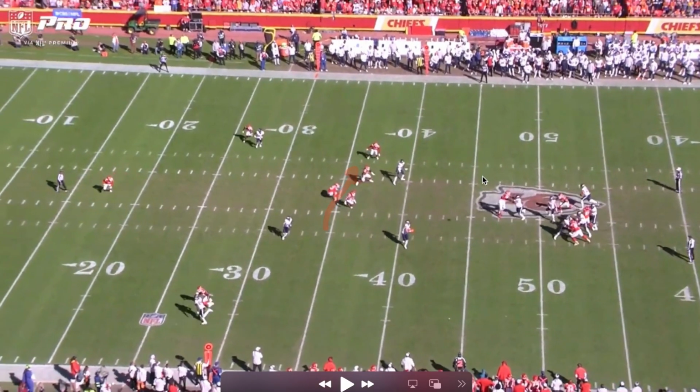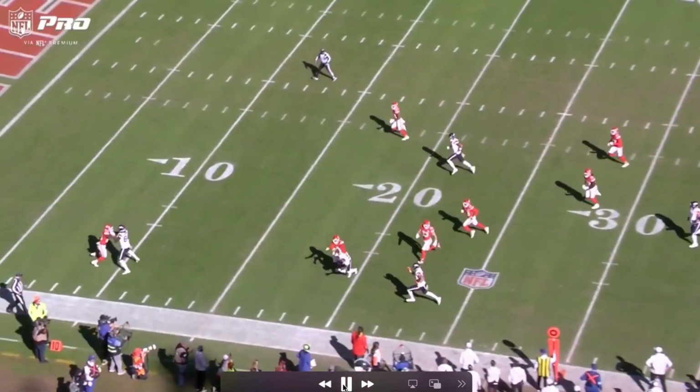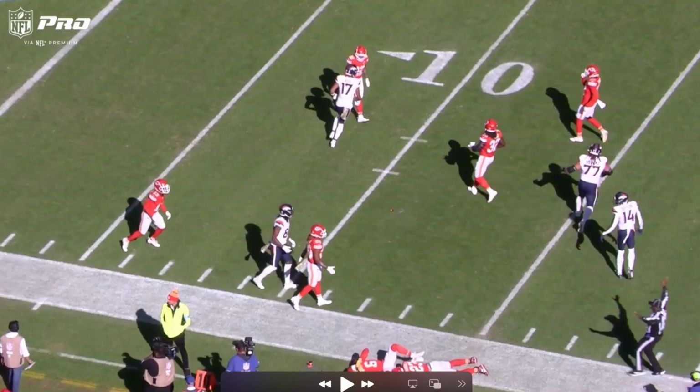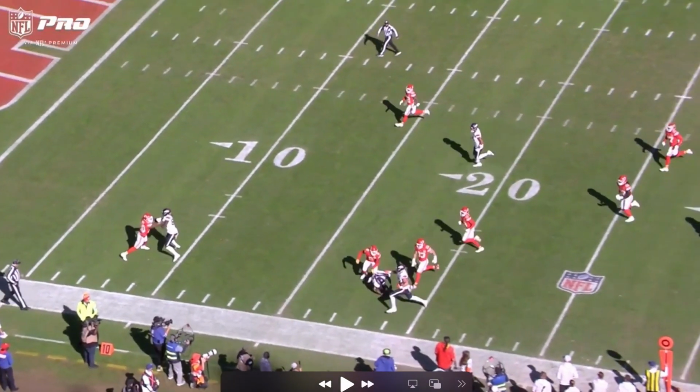And so when Adam Trautman comes over on his drag route, there's literally nobody in the area. And so Trautman makes a catch, one of the easiest catches and runs he's going to have, and comes all the way down to the 10-yard line.